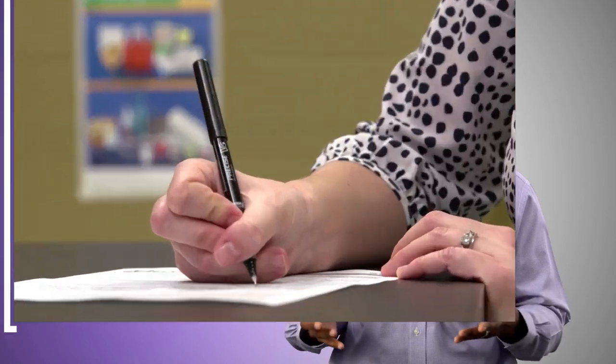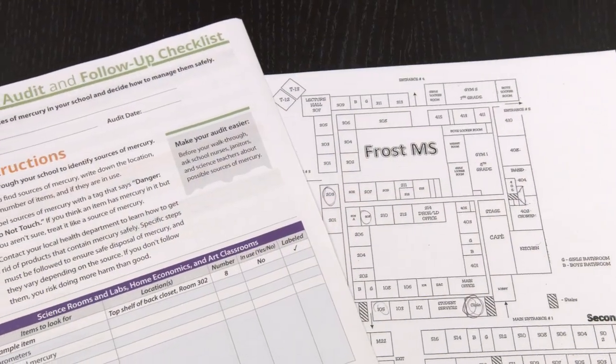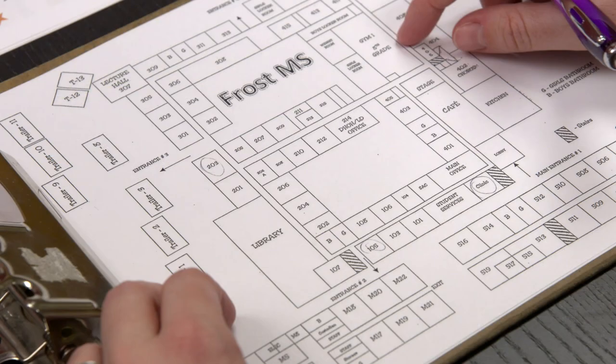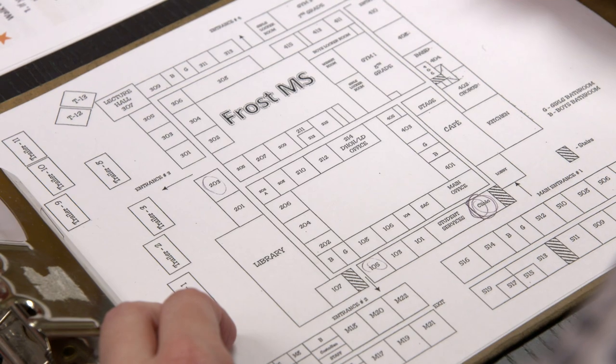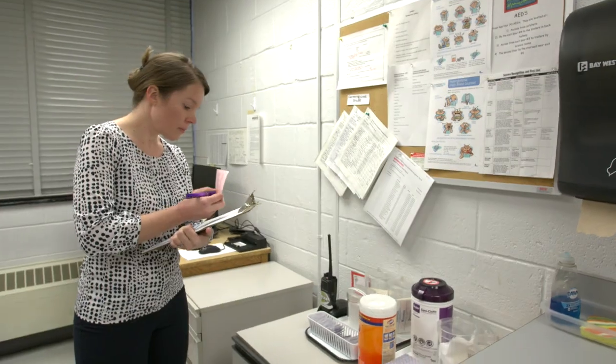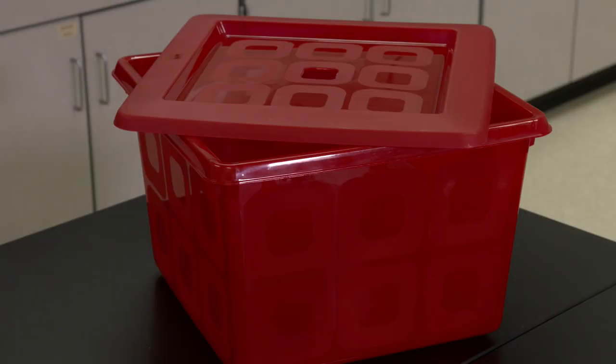The Mercury Audit and Follow-Up Checklist provides simple instructions to guide you as you conduct your audit and inventory your school's mercury sources. When you do your audit, it's a good idea to also use a school map to make notes and mark the locations of sources of mercury. You might want to label some sources of mercury with tags that say danger, do not touch, and consider replacing and disposing of them. Keep your checklist and school map showing source locations in your mercury spill kit.